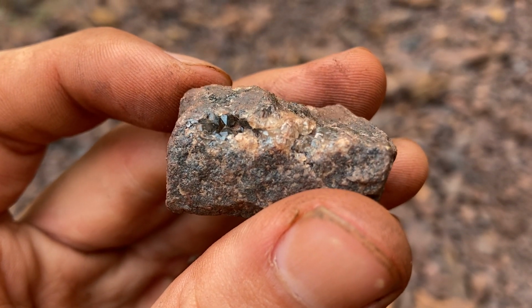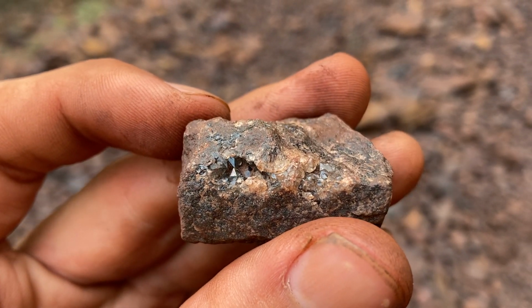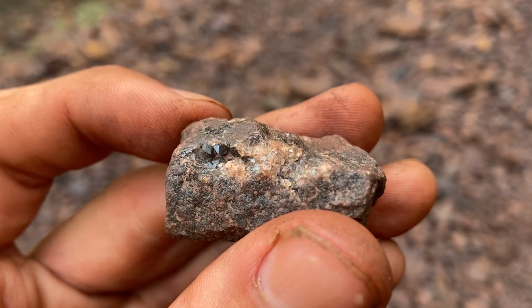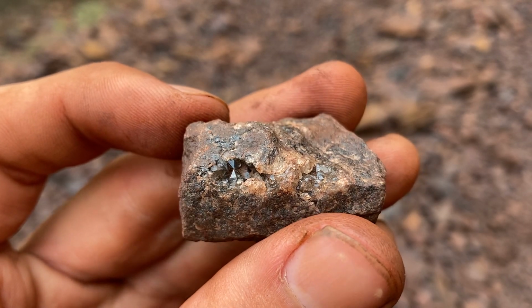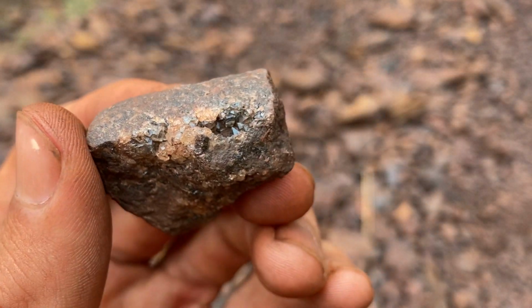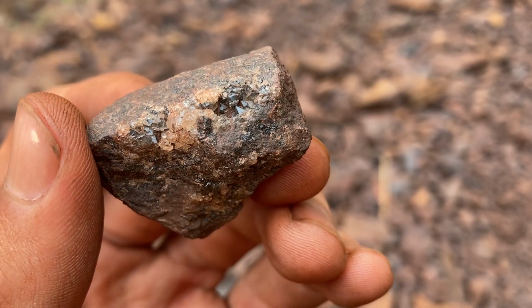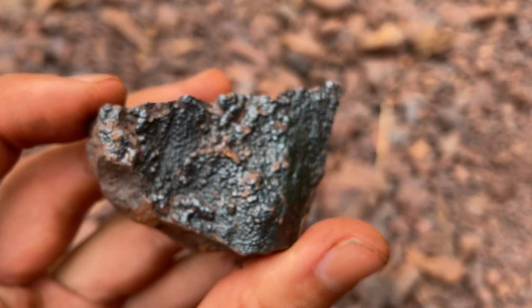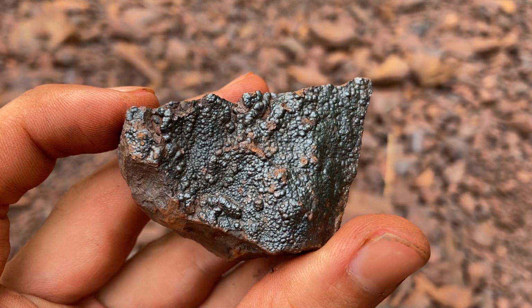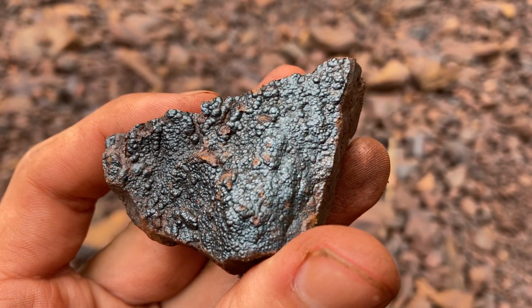This druzy vug has some really nice octahedron crystals in it. And then another interesting crystal formation. This stuff is so weird. Doesn't it just look fake?